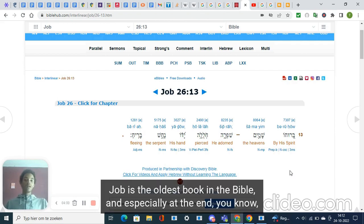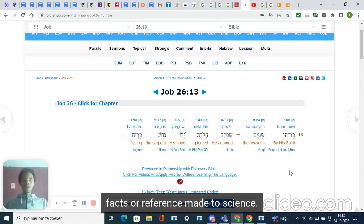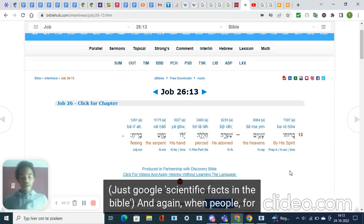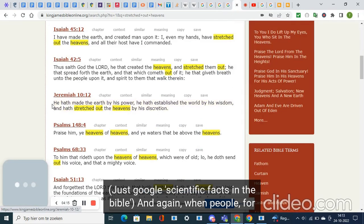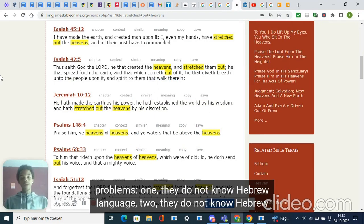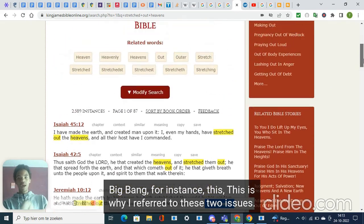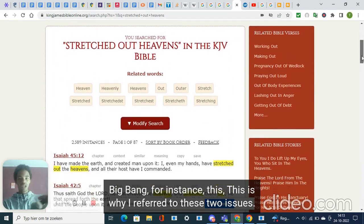Job is the oldest book in the Bible, and especially at the end, the more you come to the end of the book, the more you see these scientific facts or references made to science. And again, when people, for instance, refer to scientific errors in the Bible, there are mainly two problems. One, they do not know the Hebrew language. Two, they do not know Hebrew poetry or poetry at all. But what about the Big Bang, for instance? This is why I refer to these two issues.